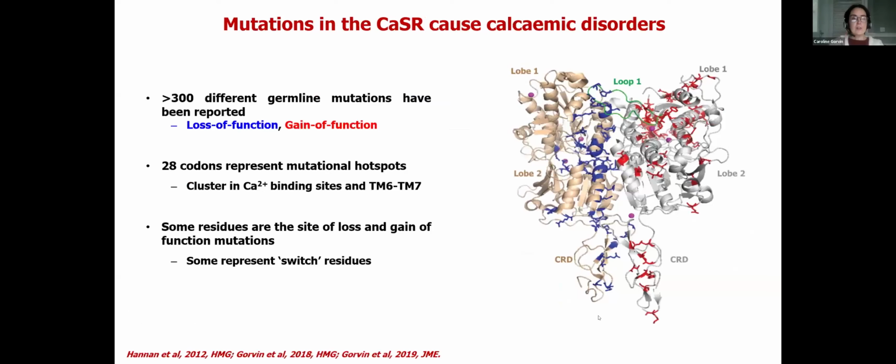So the mutations that we see in calcium sensory receptor, we've seen more than 300 different germline mutations so far that have been reported. If you go on to things like gnomAD, you'll see that there's many more mutations that occur in the calcium sensory receptor, and they may or may not affect function. On this diagram, just showing the extracellular domain, and just to orient you, you can see the lobe 1 and lobe 2 of the Venus flytrap, and the cysteine-rich domain that connects the extracellular domain to the transmembrane domain that's not shown in this diagram.